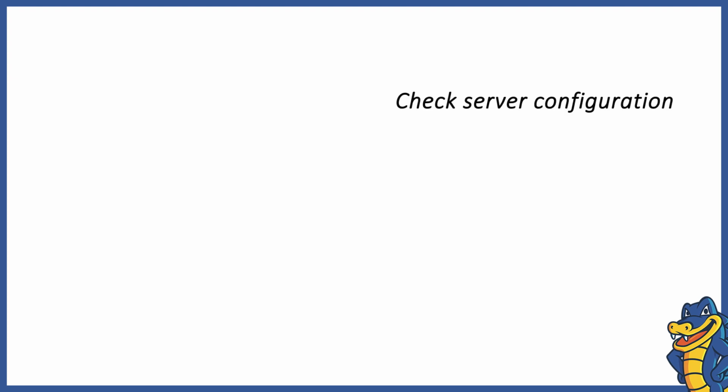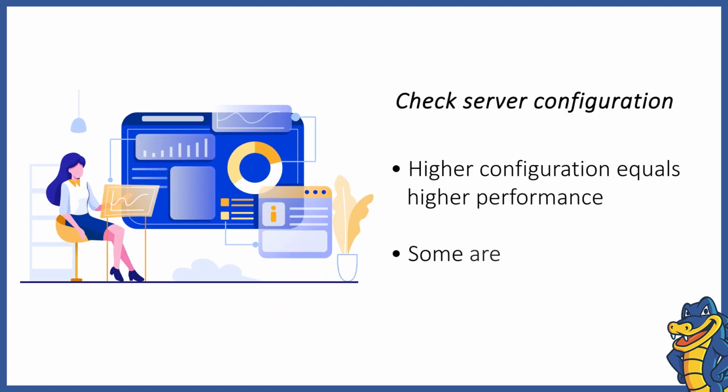Check server configuration. A server's configuration has a direct correlation with the performance of the sites it hosts. Take your time to compare plans, as even two similarly priced plans may offer different resources.